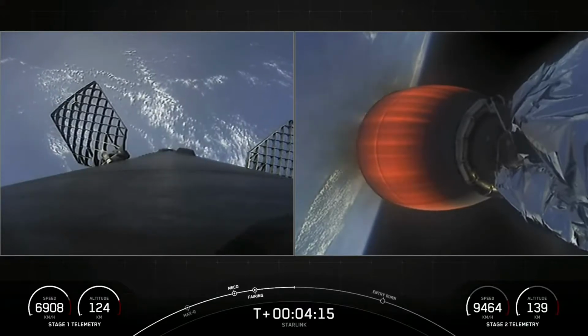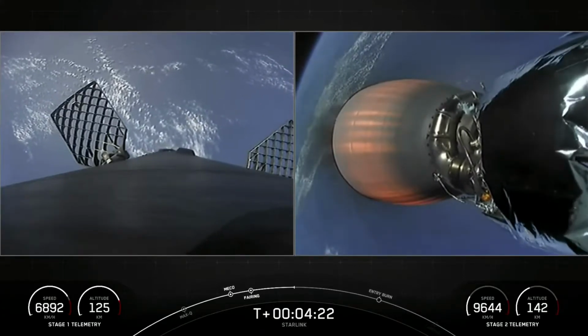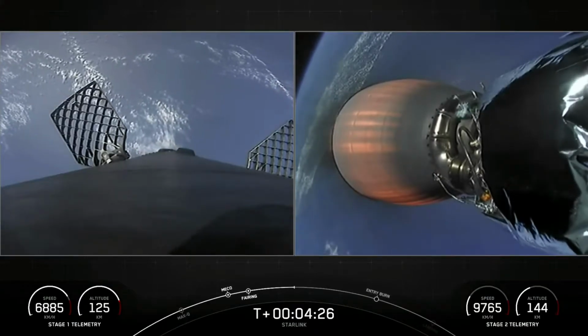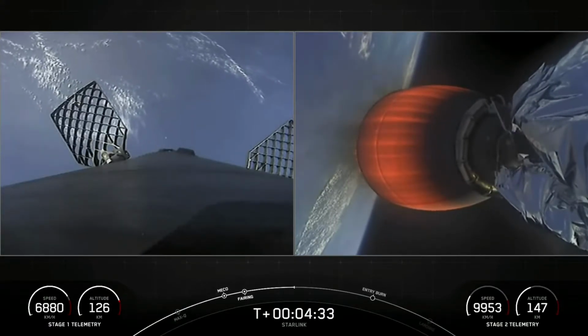Now the acquisition of signal Bermuda. While the second stage is continuing on to orbit, first stage has a couple of activities in order to make its way back to Earth. First is an entry burn. It'll ignite 3 of its M1D or Merlin 1D engines. And that helps to slow down the vehicle as we start re-entering the upper parts of the Earth's atmosphere.